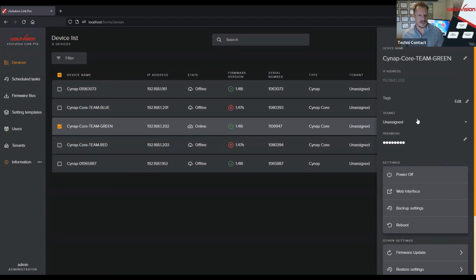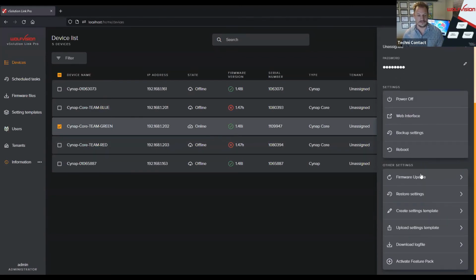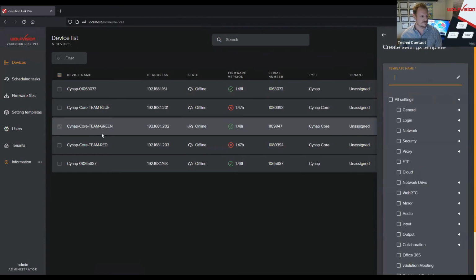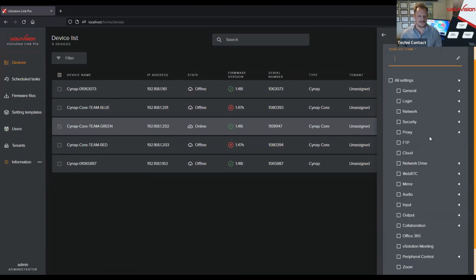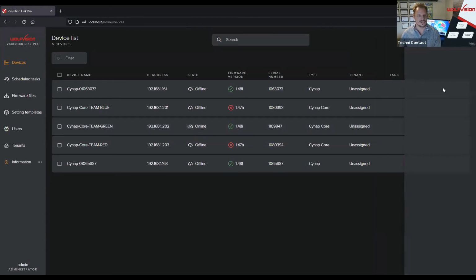Clicking on the unit, we can run firmware updates. We can also restore settings. So maybe we have an error or something and we want to restore to factory settings or create a settings template. On the onset of today's webinar, I discussed streamlining installations. If we're deploying hundreds of these units and all the settings are the same, we can create a settings template directly from one unit, copy all the login information, security settings, our mirroring settings, and then push those to new units.